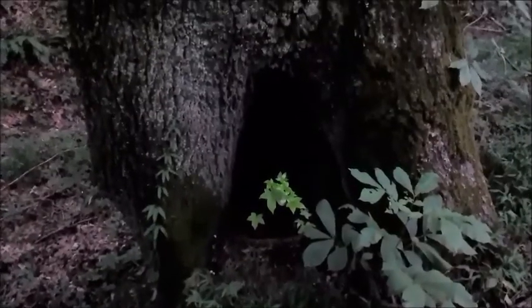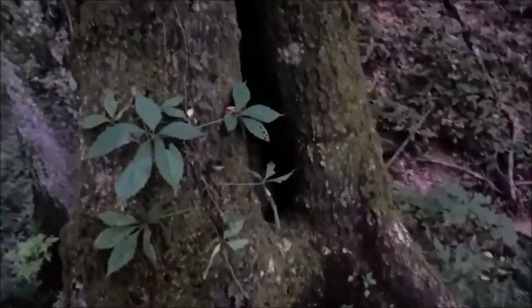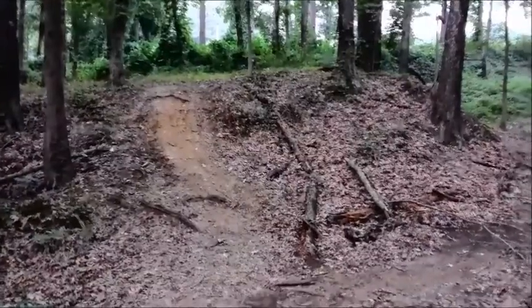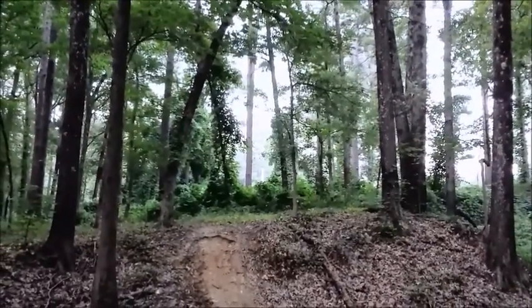This is like a Narnian wonderland. Place for Mr. Tumnus or Mr. Beaver to hang out. If you walk around this tree, you could actually see another entrance right over here. Pretty interesting. Here's a cool little gulch right here. You can also see we're about to hit the pine area here, almost to the end.